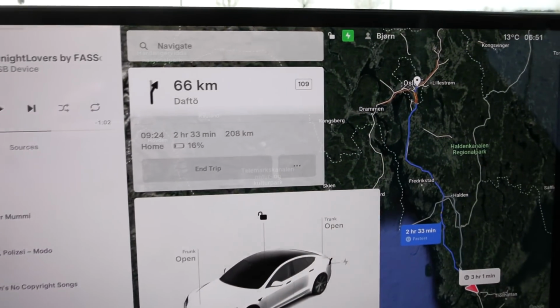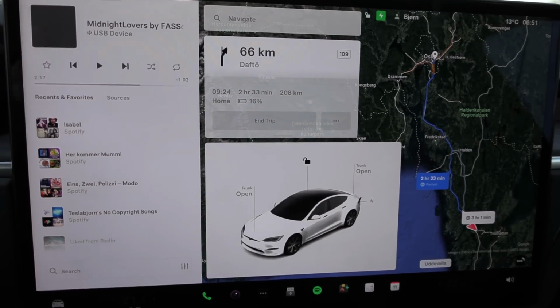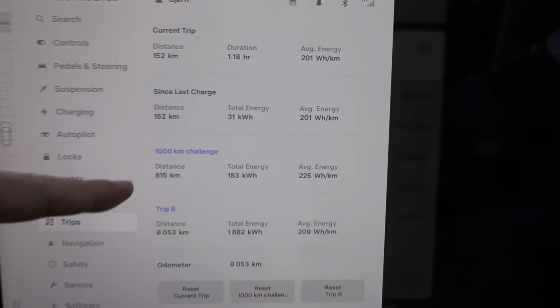The car estimates 16% of the arrival. This car counts 1,000 kilometers. I mean, it counts distance exactly. So we will count to 1,000, except that the trip here does not show you. Well, let me fire up this one. It doesn't show you decimals.